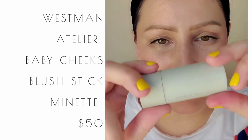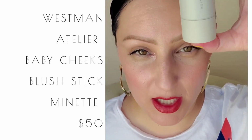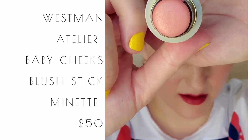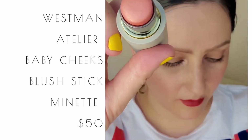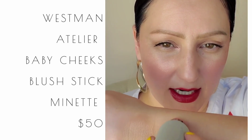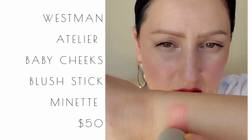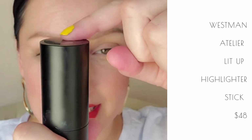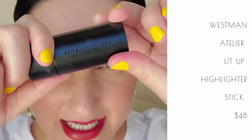All right, next is the blush. Here's the Baby Cheek Blush Stick. It's called Minette. Here is the color. I'm gonna put this right next to the contour stick. This is the Westman Atelier Light Up Highlighting Stick.